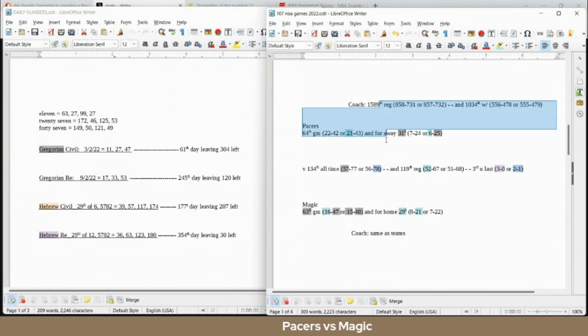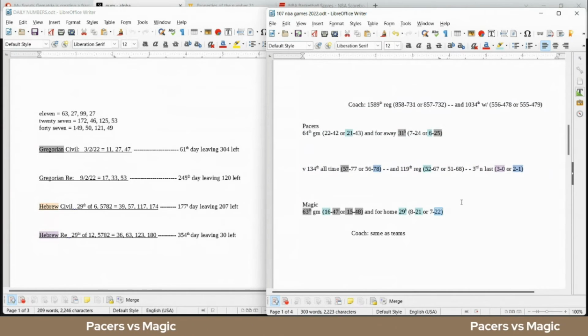If the Pacers were going to win this game, Magic, they can get their 22nd home loss as Pacers get their 22nd win for the season. It could just be that simple. Pacers can get their 78th all-time head-to-head win against the Magic, 78, the 12th triangular number. They would also become 1-2 head-to-head against Magic for the season, like 12 with the win.